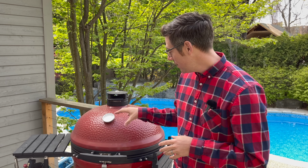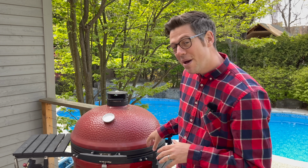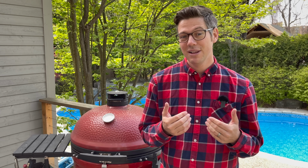So the one that I have here today is the Kamado Joe Big Joe Series 3, and all those advantages of the Series 3 that I mentioned for the Classic just a moment ago are true here, where you get the slow roller, the 3-tier divide and conquer, the metal side shelves, the charcoal basket, etc. But there's a couple other advantages for the Big Joe that I absolutely love.